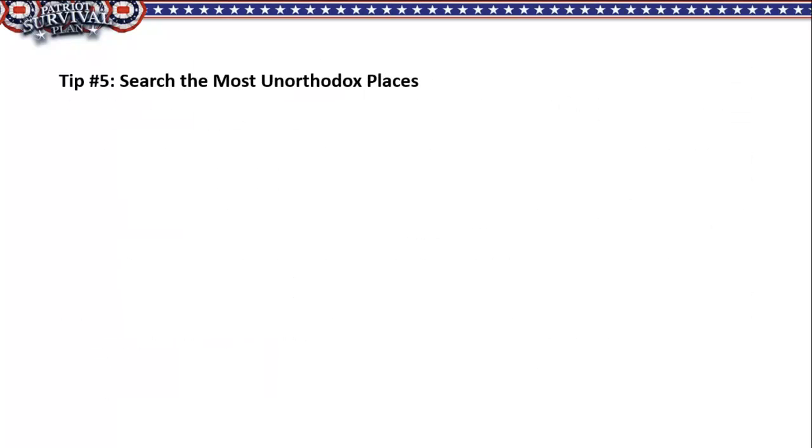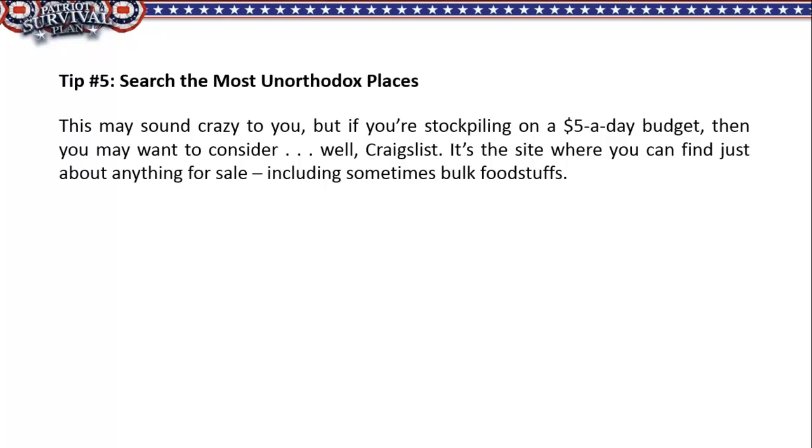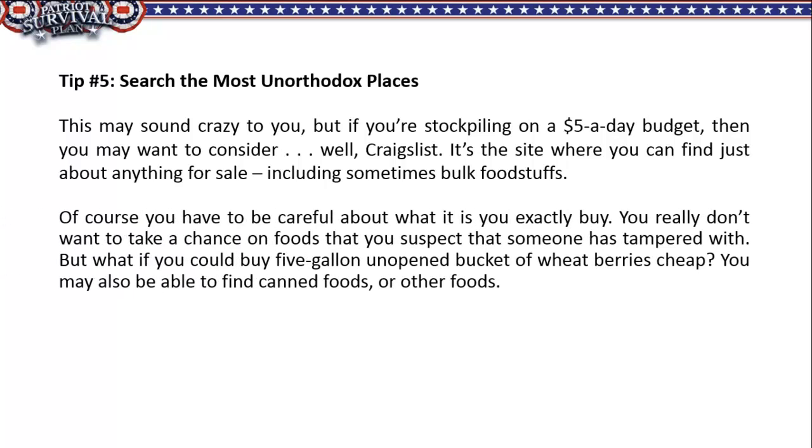Tip number 5, search the most unorthodox places. This may sound crazy to you, but if you're stockpiling on a $5 a day budget, then you may want to consider, well, Craigslist. It's the site where you can find just about anything for sale, including sometimes bulk foodstuffs. Of course, you have to be careful about what it is exactly you buy. You really don't want to take a chance on foods that you suspect somebody else has tampered with.